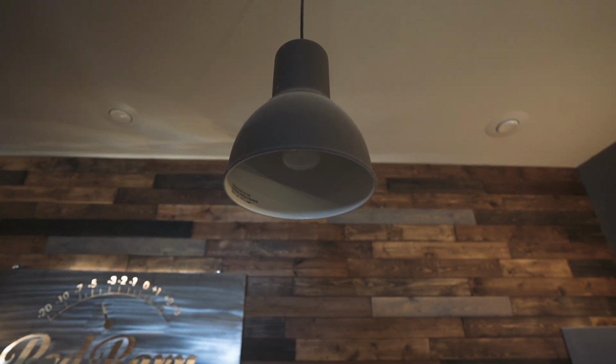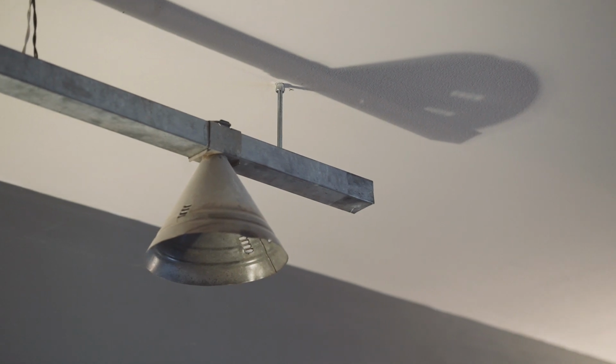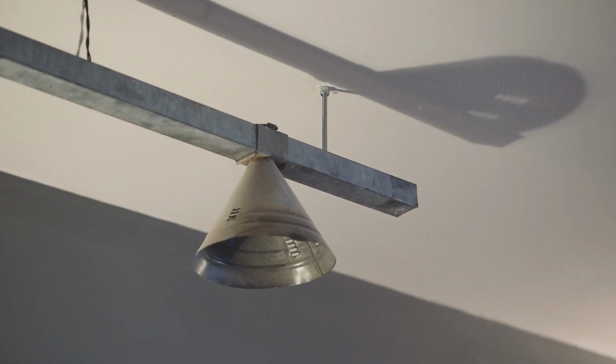In my new space now, I have Philips Hue lights installed. So I have a bunch of cans in the ceiling and all my lamps are Philips Hue lights that I can control from my phone. I can control color temperature, I can control color, and I can control intensity all from my phone.